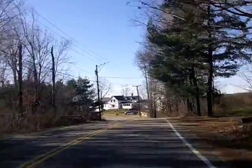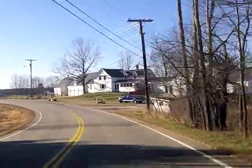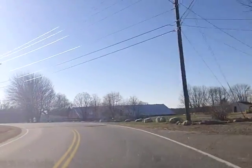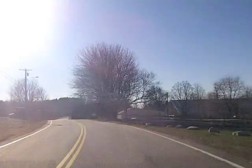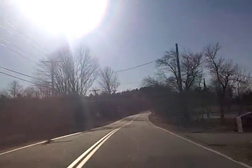So you notice we're seeing some hills here, but they're really nothing challenging. They're rolling hills, and you can see the landscape. You can see the rural Maine too, and see how pretty our state is.